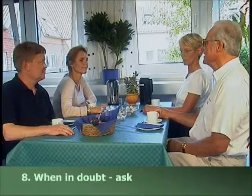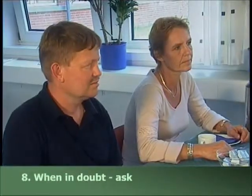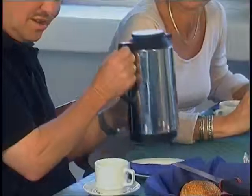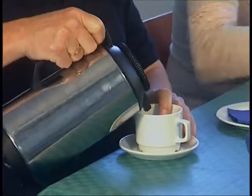If you're not sure whether a visually impaired person wants help, ask him. Never just grab him or do things for him. Often, he may prefer to get by on his own.